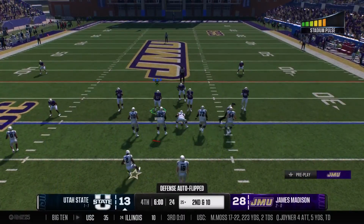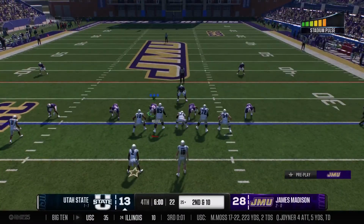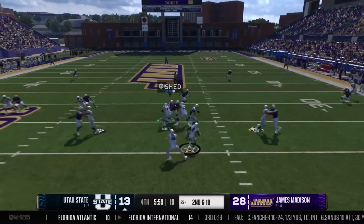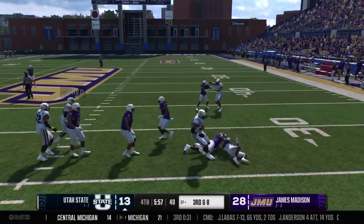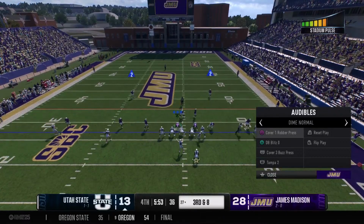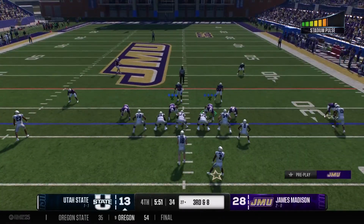We'll get this quarter going with a second down play. From the gun, they'll try to impose their running game. Works ahead for a couple. They'll stop him at the 27. The Aggies want to crank the tempo.